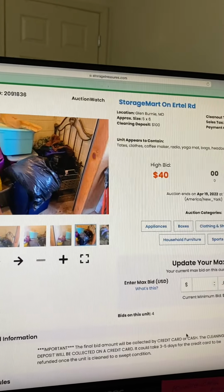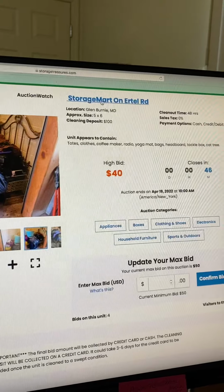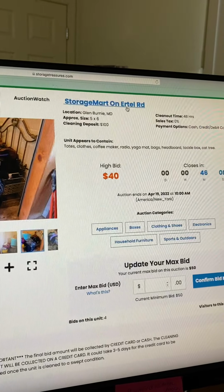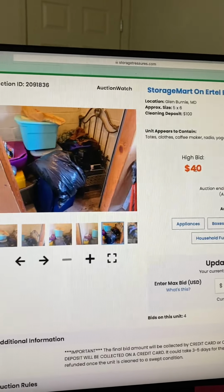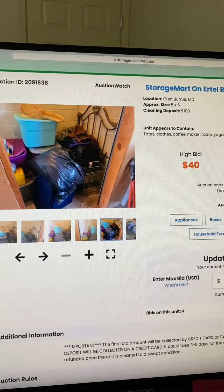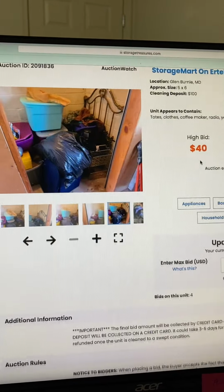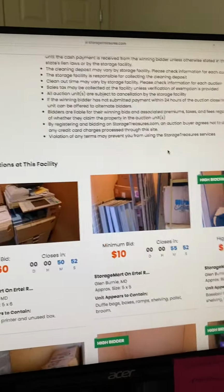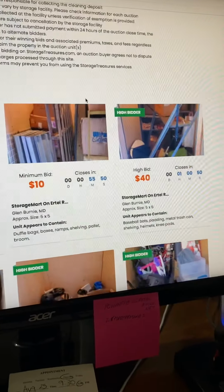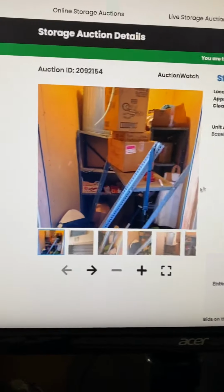Now, let me tell you a little story about what I'm doing here. As you see right here, it's a Storage Mart on Ertel Road. What I'm doing is buying four units at the same time at the same place. It's very easy for me to clean out, and very easy for me to do because they're all in the same location.